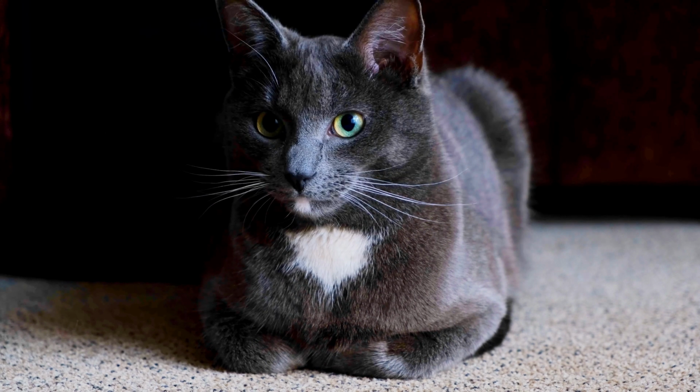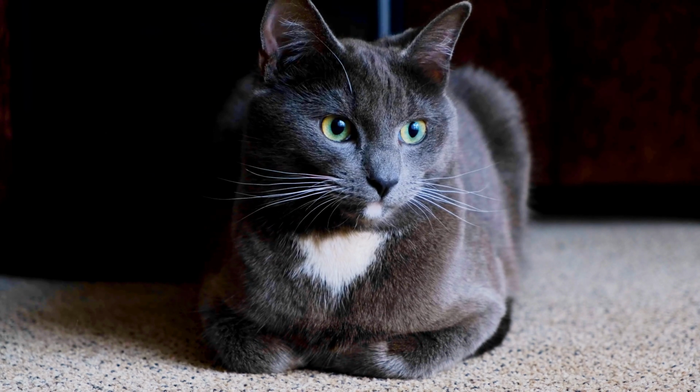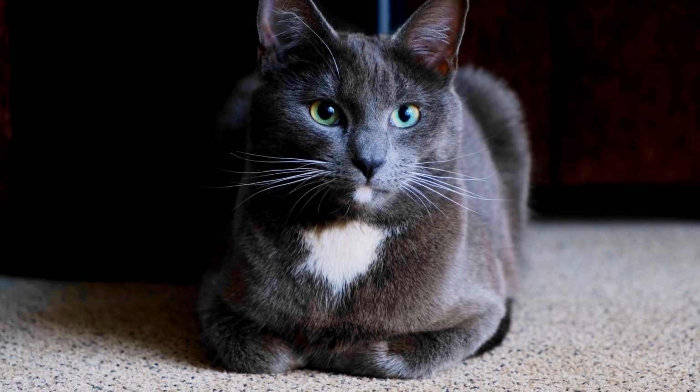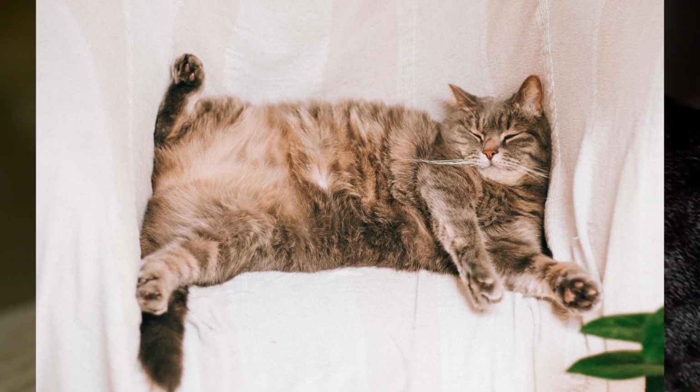Unlike the loaf, where they're still somewhat alert, the stretched out position is a sign they're truly letting go and getting comfortable. The loaf position is more about conserving heat and staying somewhat vigilant. It also helps your cat stretch out their muscles after a long period of rest.